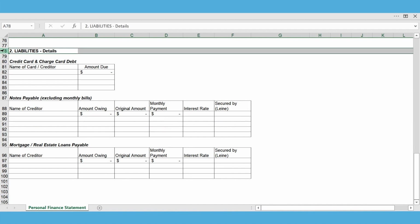I mean, it makes my head swim a little bit to fill this all out. This would be a big homework job for a lot of us, right? To fill this all out. Then after you do all your assets, you go into liabilities.